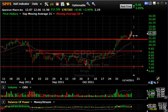SPPI, we could see that the stock broke out above key resistance, multi-year resistance, pulled right back to it, tested it. Now moving up again. I can see the stock getting to 14, maybe 15 short term, depending on the market.